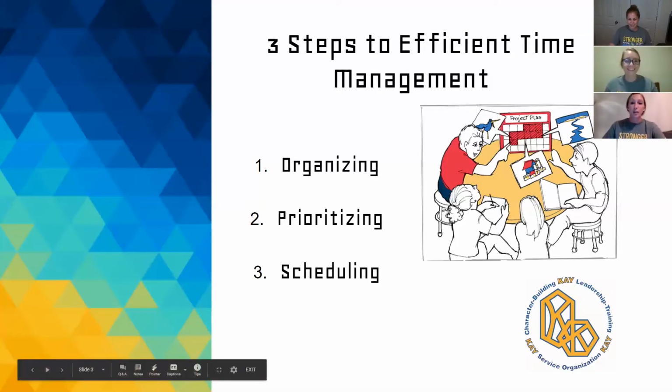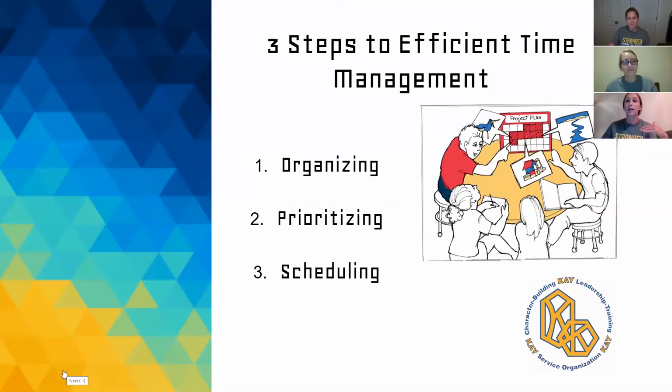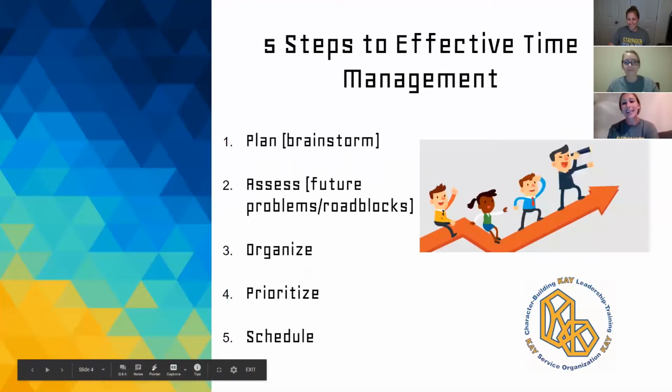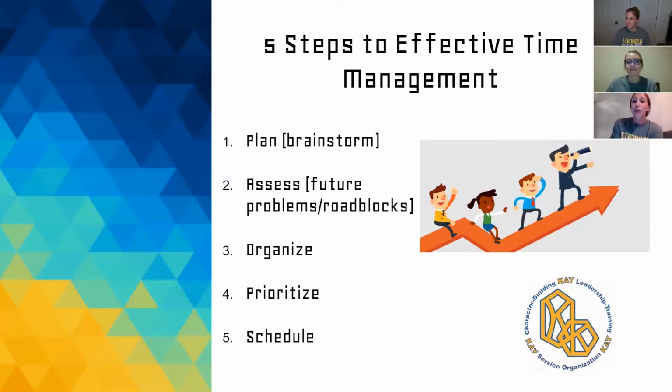So yeah, 3 steps to efficient time management: organize, prioritize, and then schedule your time accordingly. We'll move on to the next slide. Okay, now we're adding in 2 more steps here to effective time management. So you'll see steps 3, 4, and 5 there are the organize, prioritize, and schedule that we just talked about.